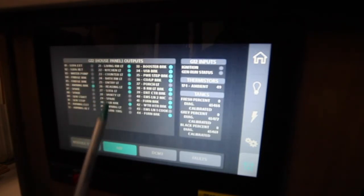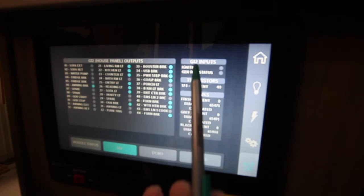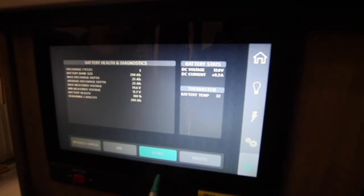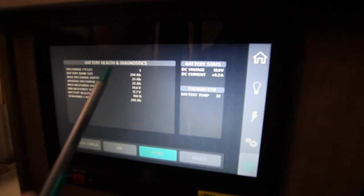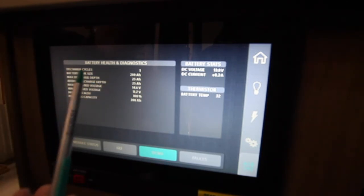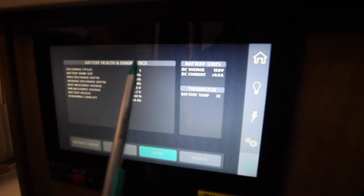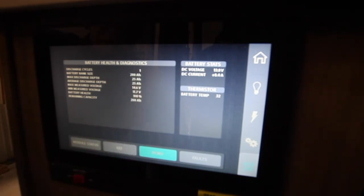Here's all your house panel, all your 12-volt lighting, the thermostat, everything's here. Over here is your battery health. This is one that I kind of like. This is another new feature of this improved version of the Pleasure Way, that it shows discharge cycle. So this has been charged and discharged one time. Through the life of the RV, you could monitor that.